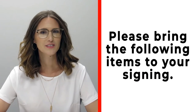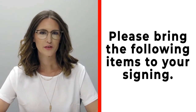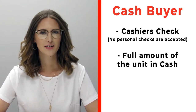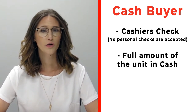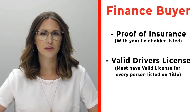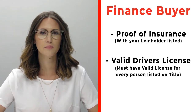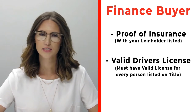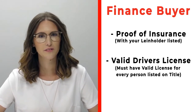Please make sure before you're signing that you bring the following items with you. If you're a cash buyer, please make sure that you bring a cashier's check, no personal checks at time of signing, or you may bring actual cash. If you're a finance customer, please bring proof of insurance listing your specific lien holder. If you need that information, please call us ahead of time. Also, make sure that you bring all valid driver's licenses of all persons that will be listed on the title.